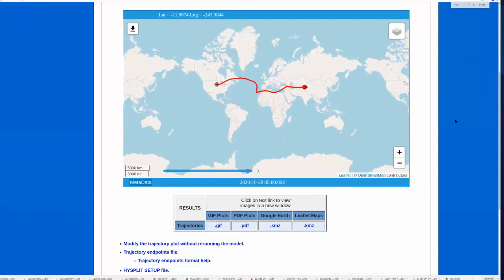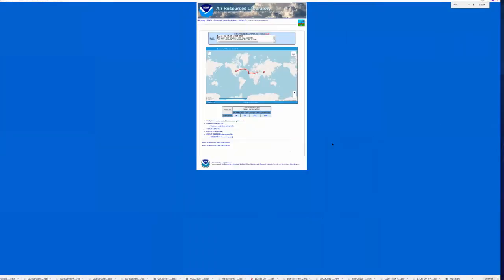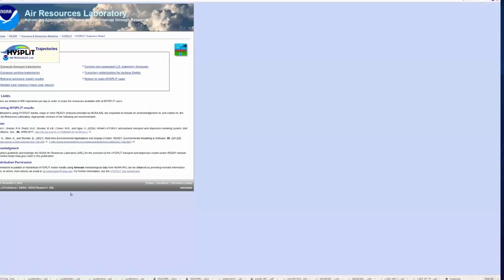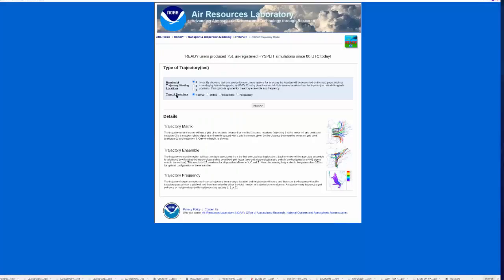I think we're zoomed, yeah, I don't want to go that much. Return to main menu and keep user inputs. So if I do that, we want to compute forecast trajectories. All right, and so we go into here and we just do a next at this point.